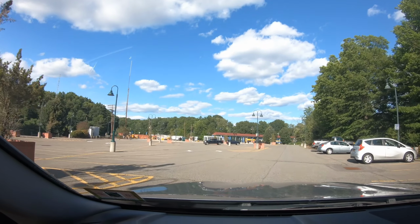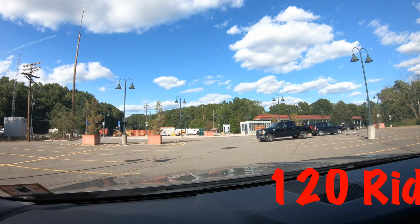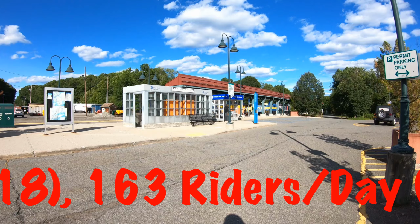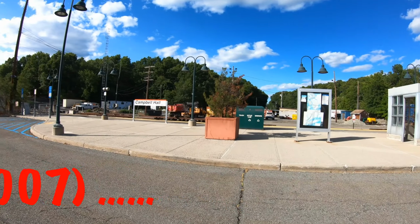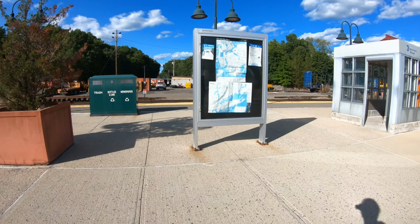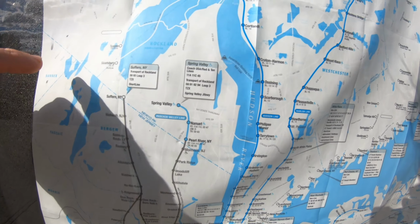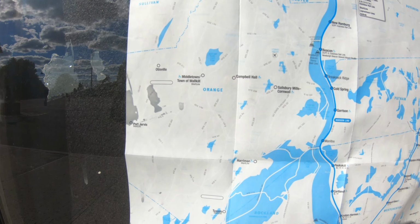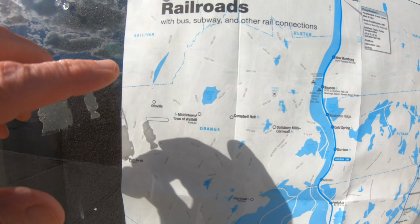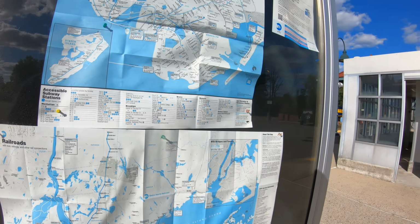I'll put the ridership on. Looks like there's some sort of service train or something in the station. Let's see what this is all about. Now, believe you me, I would have never found this station, Campbell Hall, if I didn't have my Google Maps lady. Let me just show you where we are on the map first. You're not going to believe it, but we're all the way up here, Campbell Hall. Now, Middletown's a decent-sized town, and Otisville, don't know anything about Otisville, and then Port Jervis is the end of the line. But this is Campbell Hall.